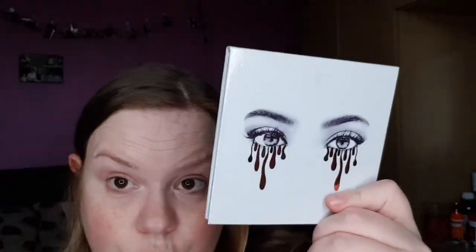Okay, now, this is the Kylie Jenner Burgundy palette. I am not 100% sure if this is real or not, because I bought this from a UK site and now, funnily enough, I can't find it. And also I got a couple of the lip kits which smelled absolutely disgusting, and I believe they're supposed to smell of vanilla, so I don't think the lip kits were real at all.